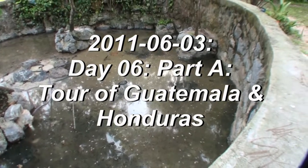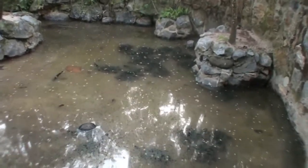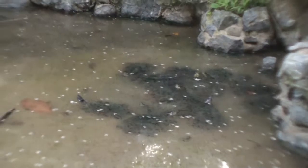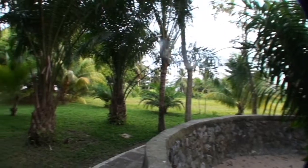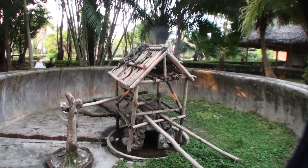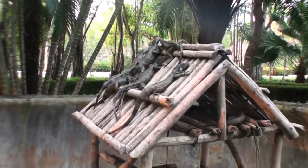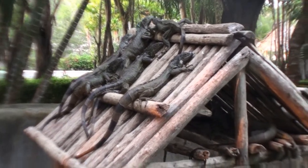Turtles. A lot of turtles in this pond. Iguanas, quite a few of them. There's more in there.